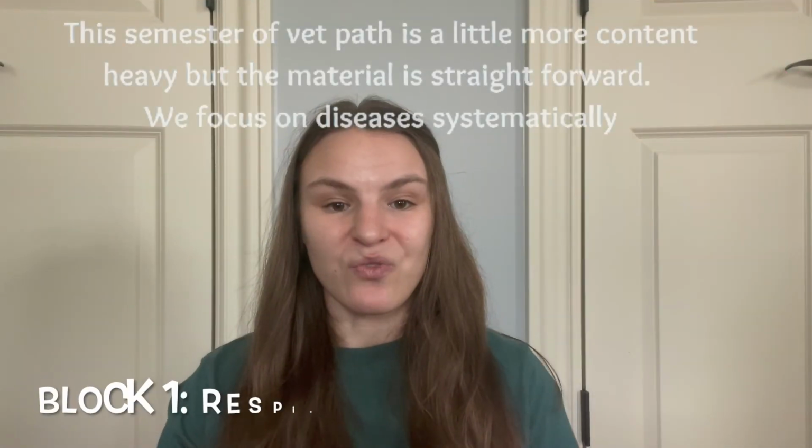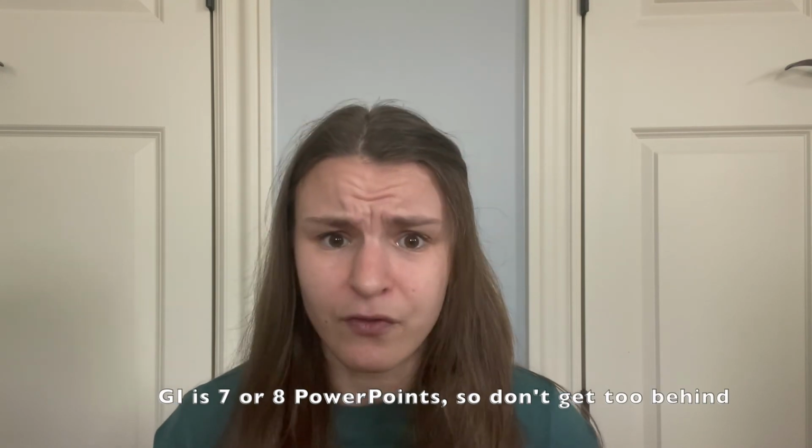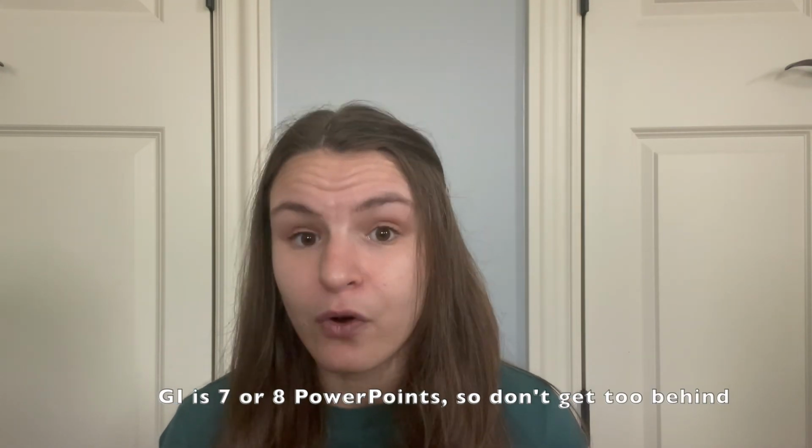You start out with respiratory and CNS. You get to do a CNS lab, so you get to dissect a brain. You also have a skin section, which is block 2. The third block is gonna be GI, taught by Dr. Phillips. GI is a lot of information, so it can get a little bit overwhelming.